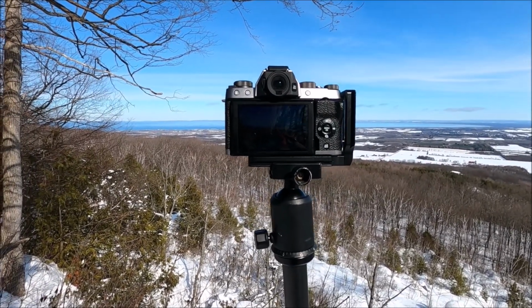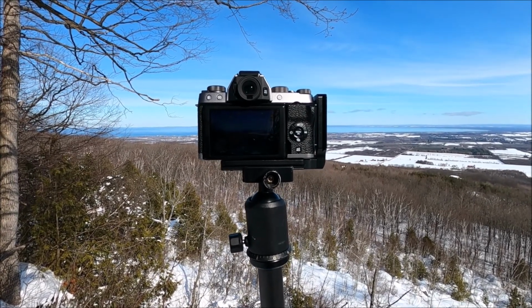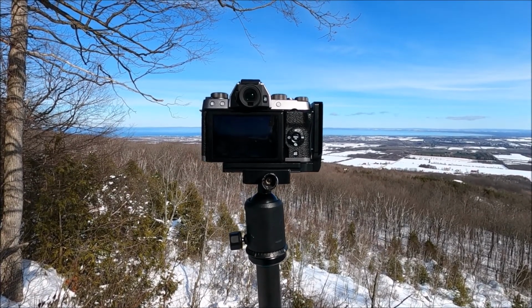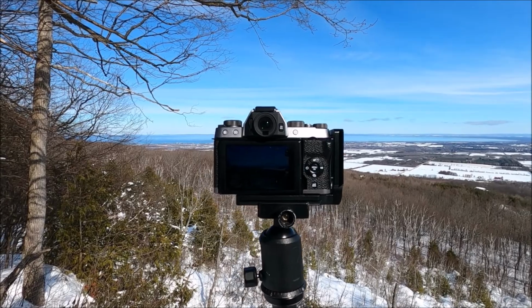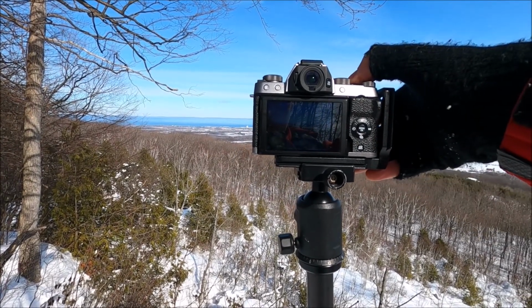Absolutely stunning little composition. In the top left corner we have branches from the trees. In the foreground we have the trees below us. Mid-ground we have the white fields in the town of Collingwood, and in the background we have Georgian Bay. Absolutely beautiful. Let us capture one image.